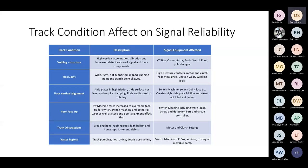So from some of the other track conditions we're looking at, voiding and structures, the heel joint issues, poor vertical alignment, we're seeing the poor face up, which is when the switch meets up against the stock rail, and track obstructions. So these were the main issues we were seeing. So a description of the sort of condition we were seeing, and then also looking at how the signal equipment may be affected from that.